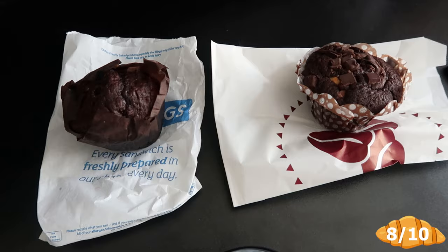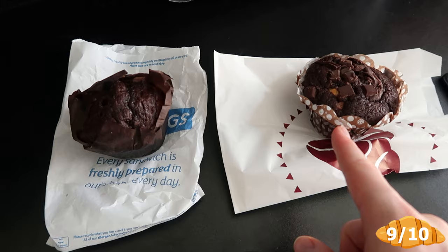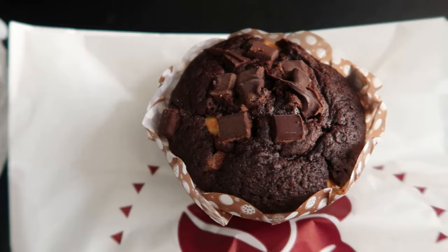Okay, up next we have the Greg's muffin versus the Costa Coffee muffin. I mean, look at that. That looks like it's had a tough paper round. Whereas this has never had a job in its life. It's like me. Okay, Greg's muffin has opened itself up to me already.